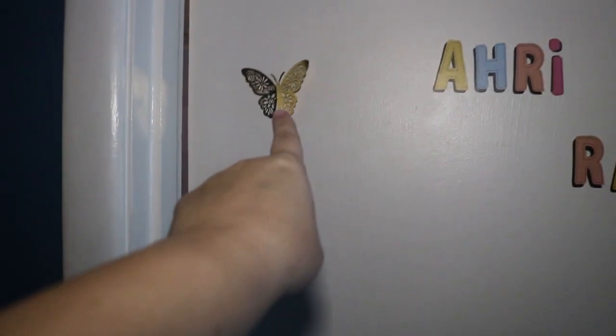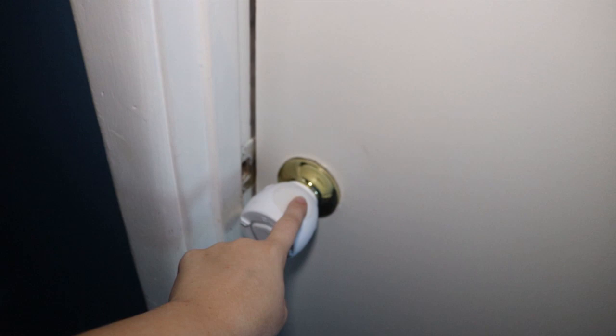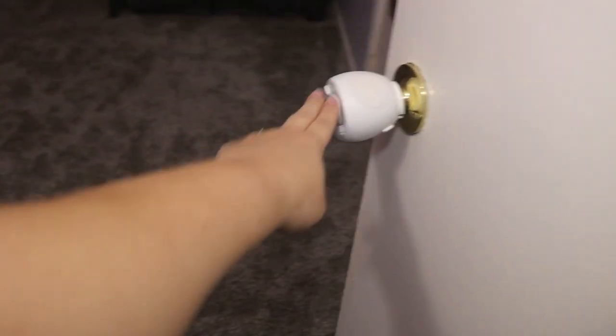So this is on her door. It's just some really cheap stickers, and then these little butterflies. I didn't close it all the way, but we do have one of these so Parker doesn't come in here and get in the way or open the door or mess with things.